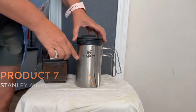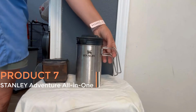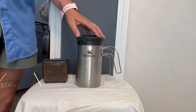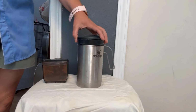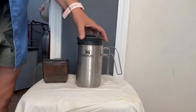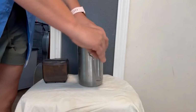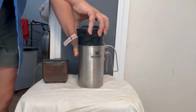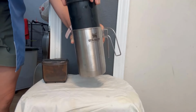Product 7. Product name: Stanley Adventure All-in-One. The Stanley Adventure All-in-One Boil Plus Brew French Press is a versatile and durable solution for outdoor enthusiasts who value convenience and quality in their gear. Designed for those who enjoy camping, hiking, or any outdoor adventure, this 32-ounce French press offers a compact and efficient way to boil water and brew coffee all in one device.